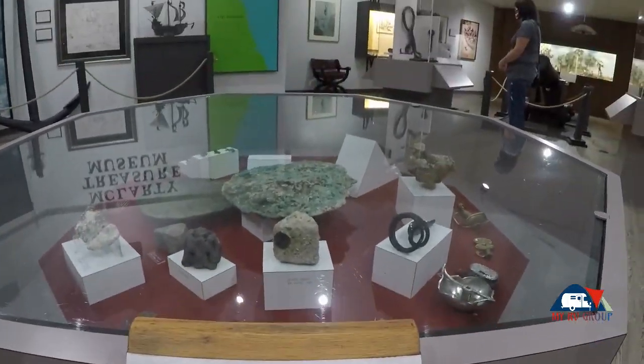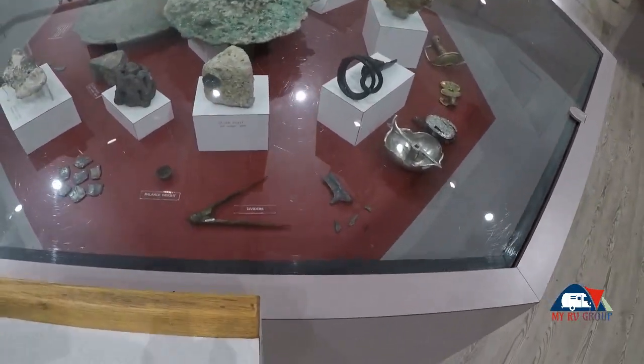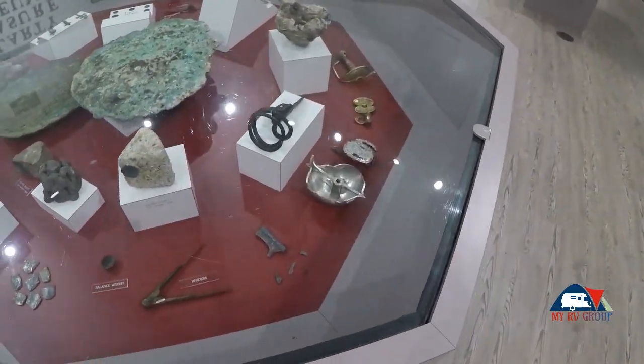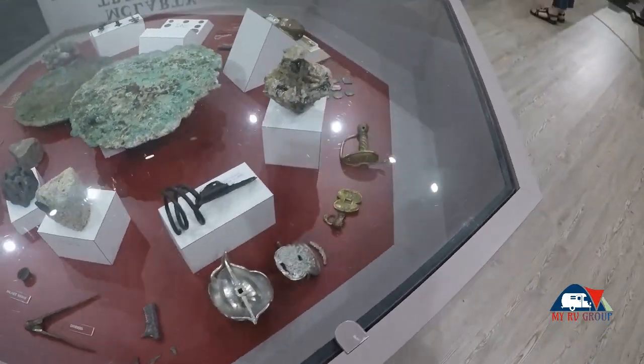Evoke many images in people's minds, especially gold. However, only 5% of the rare metal is actually gold. The majority is silver.